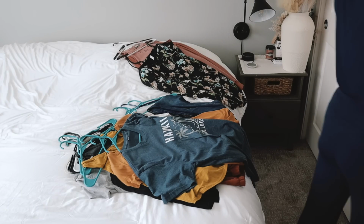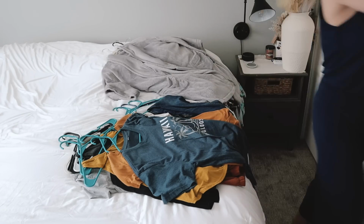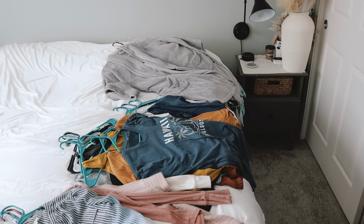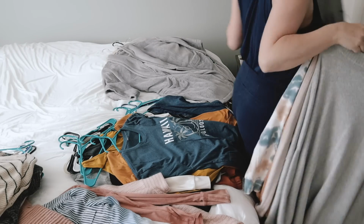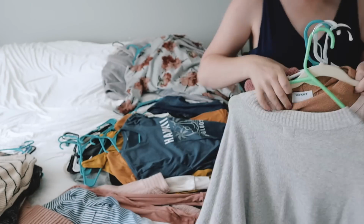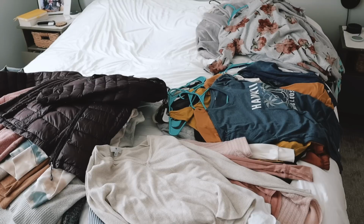Okay, so what I've done so far is I've just removed all of the items from my closet and I separated them by category. So I have my dresses and robes in one section, I have short sleeves and tanks, and then kind of fall and spring really light long sleeve or 3/4 sleeves, and then I have the really thick wools or cashmeres or just sweatery type material and my jackets over in a separate section.